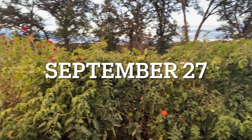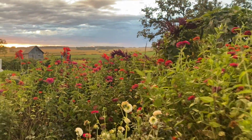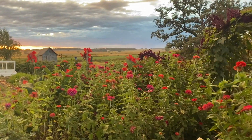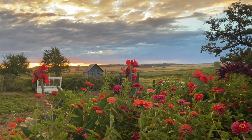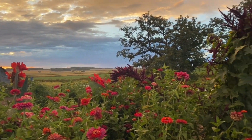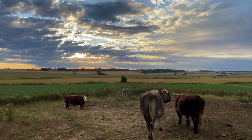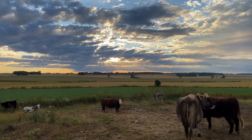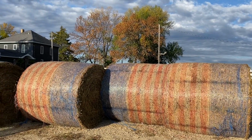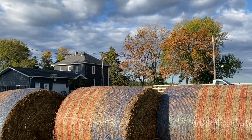Frost is coming. So today is going to be a marathon harvest day. I have to pick all the tomatoes and all the apples. But first, we've got to get the kids off to school. The cows want to go down to lower pasture, so I'm gonna let them down there today. And we've got a couple more hay bales to get under cover for winter.